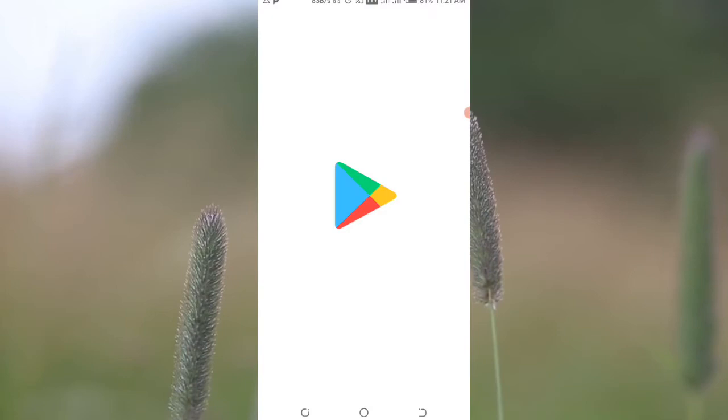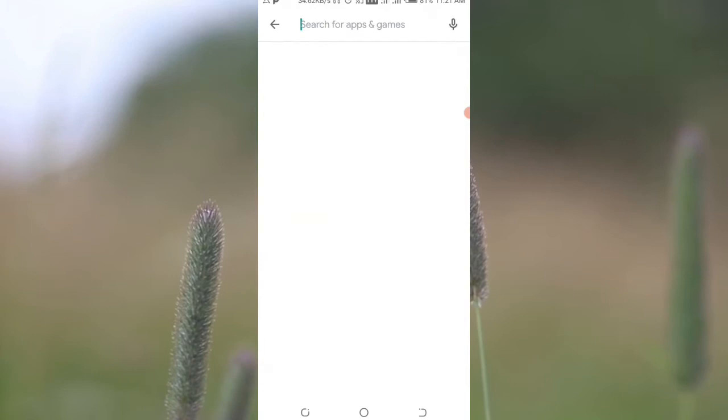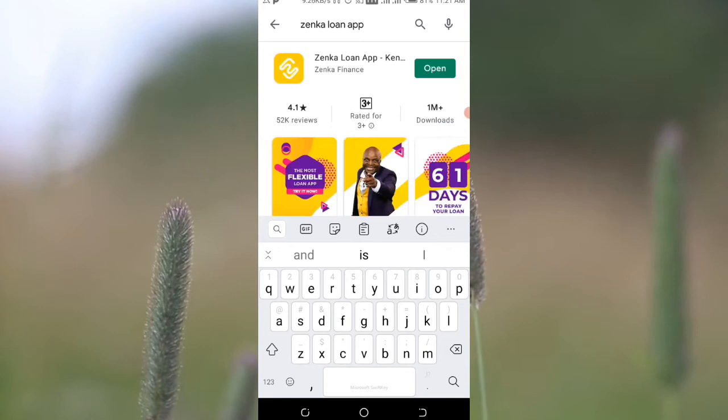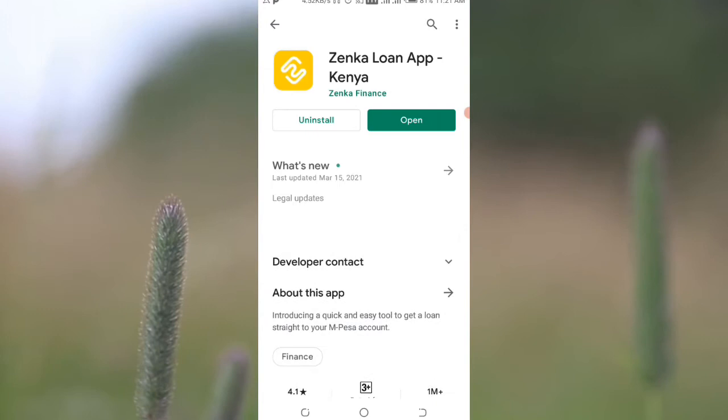So I'm going to go to the Play Store so that you can check all these 5 apps and see where we can get up to 50,000 Kenya shillings as we have seen. And our first app, let's talk about this popular app known as Senka. As our first app, it is a legit app according to other research that I've done.